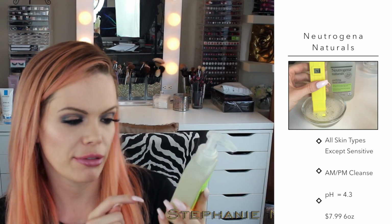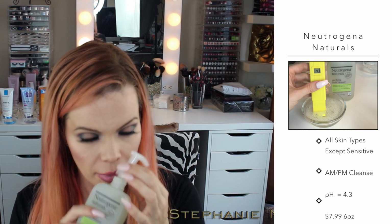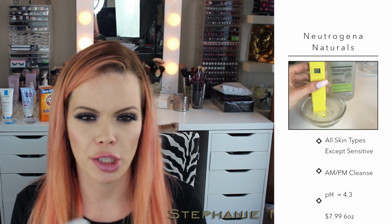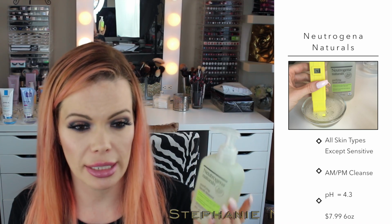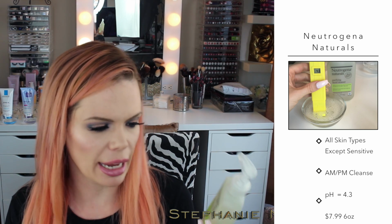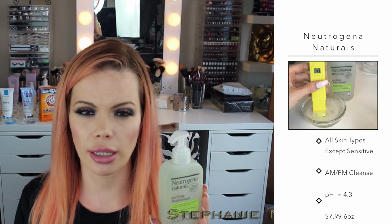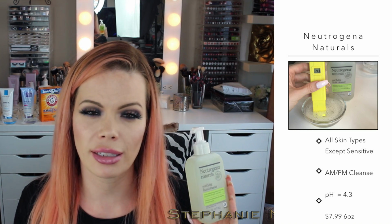Now, moving up the line, this is Neutrogena Naturals. This is their Purifying Facial Cleanser. Out of all the cleansers I have, this is the one with the lowest pH. It does have some fragrance to it. It reminds me of a synthetic apple smell I think they're going for. This is good for all skin types except for those with sensitive skin. Since this does have fragrance in it, I would avoid this.